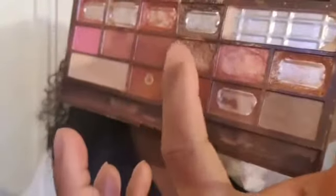Next, I'm using this gold one. This gold one. Can you see? Gold, gold. You see that? All pop. Do you see that, guys? Very gorgeous.